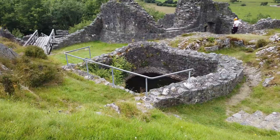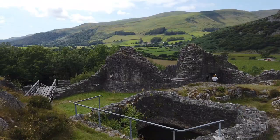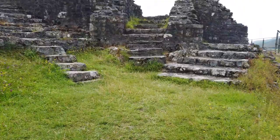There's some confusion about which castle was the last one to fall in the wars of 1283-84. It could have been Llywelyn, or it could have been Castell y Bere. The English and Welsh sources say different things. But we just need to know that when you're conquering a country, you can alter the history.